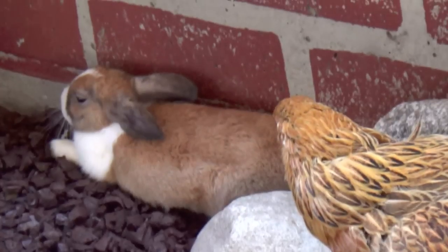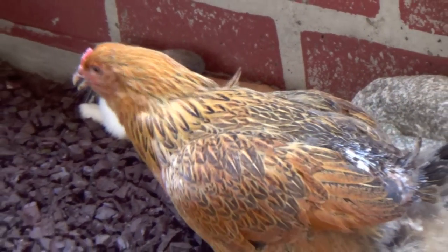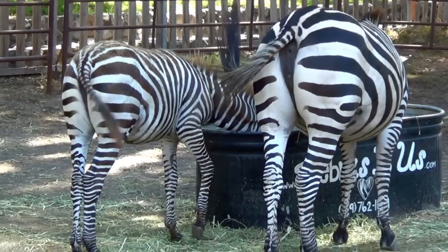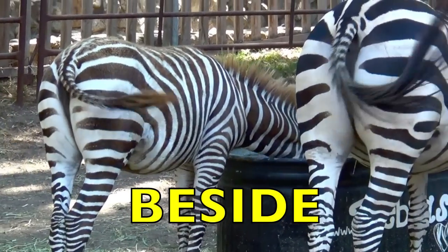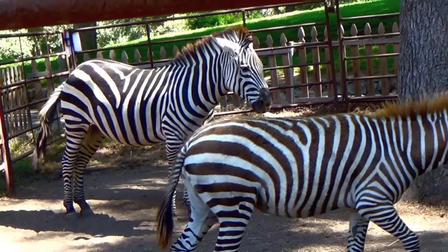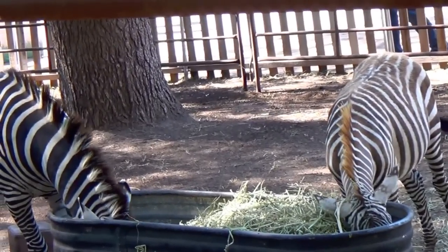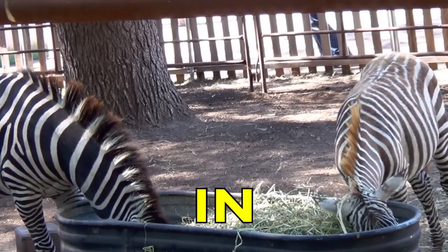Boys and girls, watch the hen walk in front of the rabbit. Where is the hen, boys and girls? Yes, in front of the rabbit. Where is the baby zebra? Beside its mother. Now, where is the baby zebra? In front of the mother. Boys and girls, where are their heads? In the feeder eating. Yum, yum.